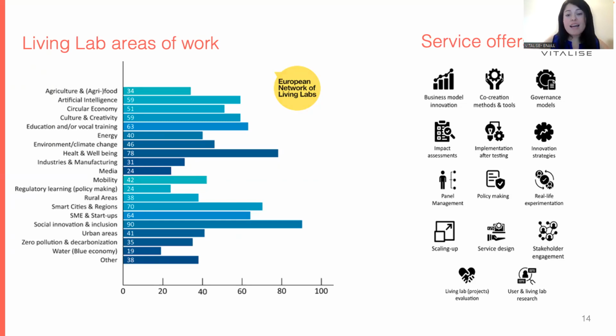On the right side, what we can see are the different offers that the living labs can give, the different services that they offer. Some of them are focused on helping you with business model innovation. They can offer you some impact assessment help, help you with co-creation methods and tools, some governance model, real-life experimentation, which is one of the things that is more desired, to say it like that, and the most expertise as well in stakeholder engagement, among others.